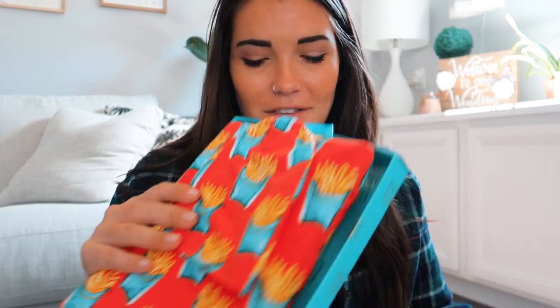Any child of mine would need something like this. I just think that's the cutest little set. Those are the only three things I grabbed from them, but I'm definitely very, very impressed. I love the quality. I got a little bit of everything, something wearable, some accessories, just so I could test it out. I'm very impressed and very excited. So now I'll move on to Kyte Baby.